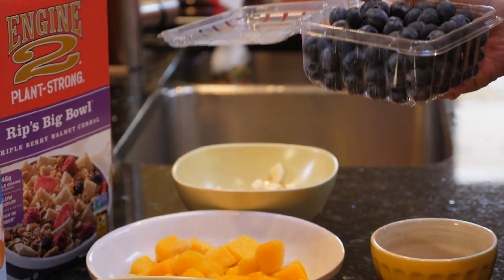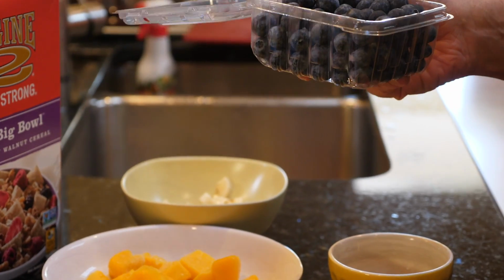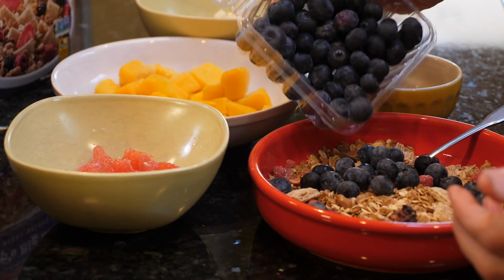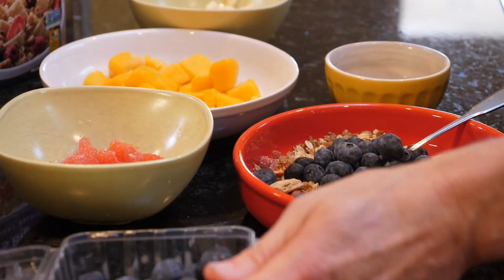And I always love to add fruit to this. It's amazing how many people I talk to, they don't put fruit on their cereal. And it makes it so tasteful, it adds a lot of color. And I'm gonna start right now with some blueberries. I love frozen blueberries, just happen to have some fresh ones right now. And I'm gonna add probably half a cup of blueberries.